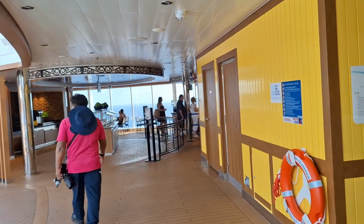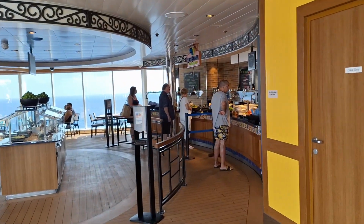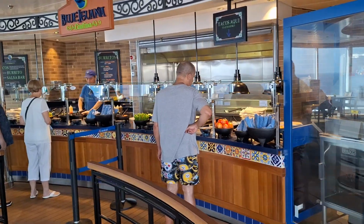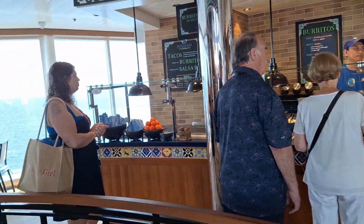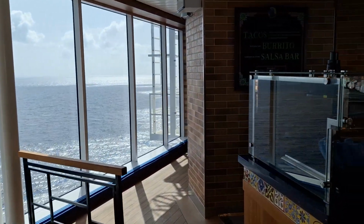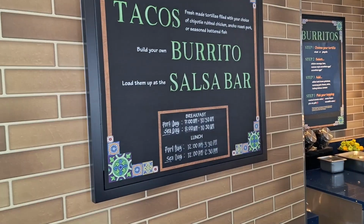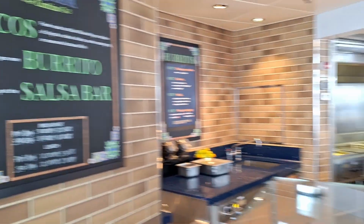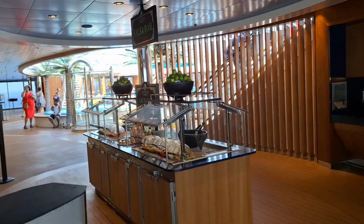And over to the other side, on the port side, you'll find the cantina, which serves tacos and burritos and bowls. They have breakfast and lunch on sea days. And I believe breakfast also and lunch on port days. Oh, here it is. Okay, so right now it's still breakfast. We will be right back.